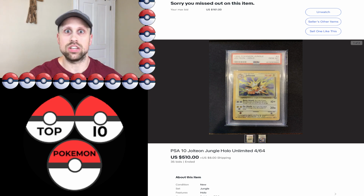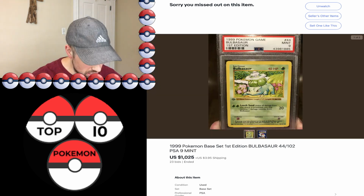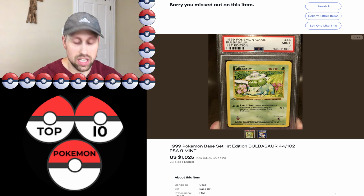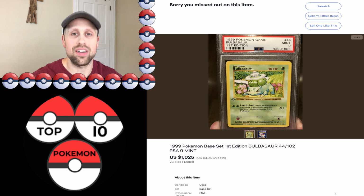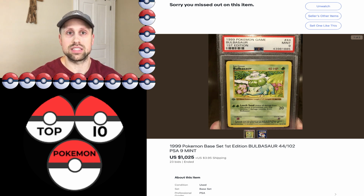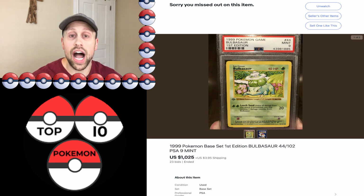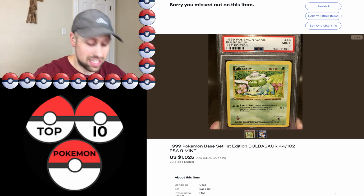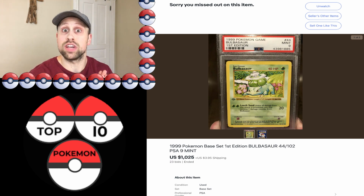Our number 18 auction, we have another PSA 9 first edition base set starter in Bulbasaur. And this one went for a bit more than the Squirtle at $1,025. Now, it's no secret that the population of graded Bulbasaurs in first edition base is less than Charmander and Squirtle and Pikachu. So it only makes sense that it fetches a higher price. So yes, the Mint 9 first edition Bulbasaur has officially reached the 4-figure mark.